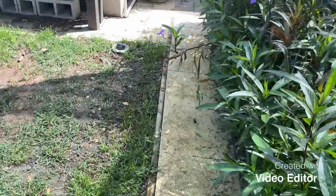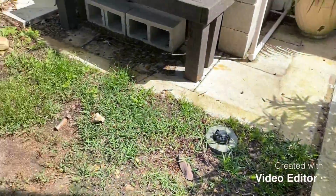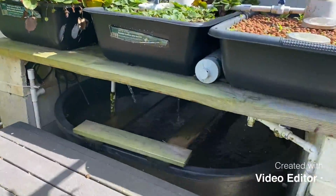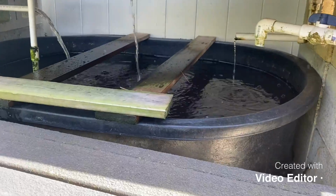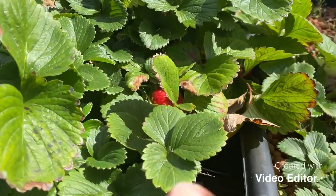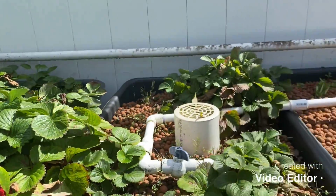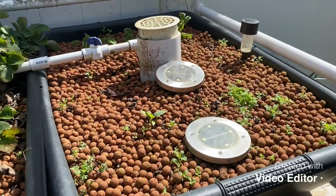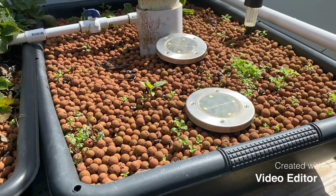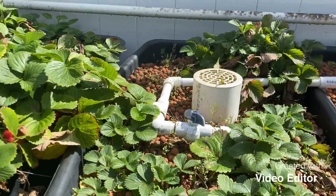Over here, oh, that's a big slug. You see the slug? Over here, we have the same thing. This one just doesn't have a fence on it. But this is strawberries. My mom is growing a lot of strawberries. See the strawberry? The fresh strawberry right there? She's growing a lot of strawberries over here. This one is empty. This is arugula salad. And then those are the little balls that hold it right there.